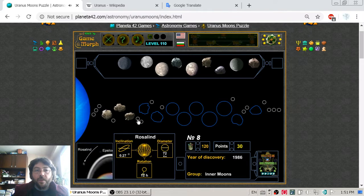The next one is Rosalind, natural satellite number 8. Rosalind, also discovered by Voyager in 1986, with a diameter of 72 kilometers and an orbital period of 12 hours.